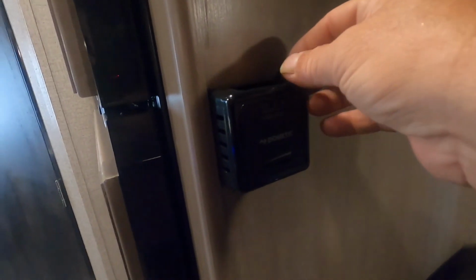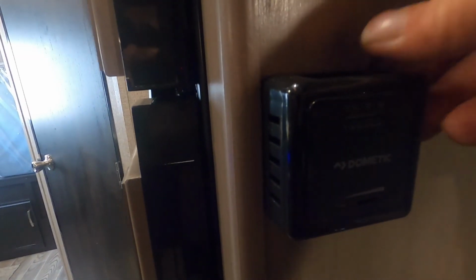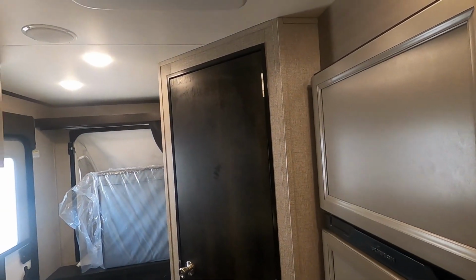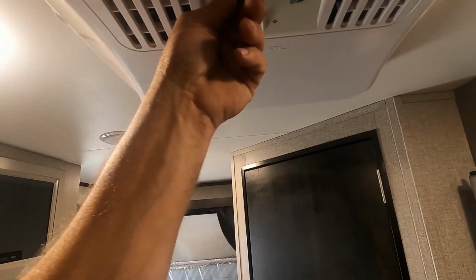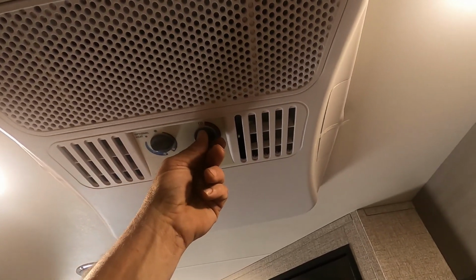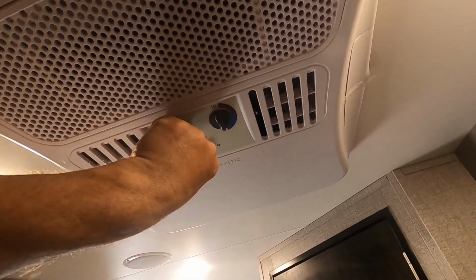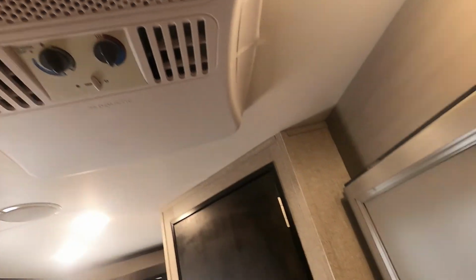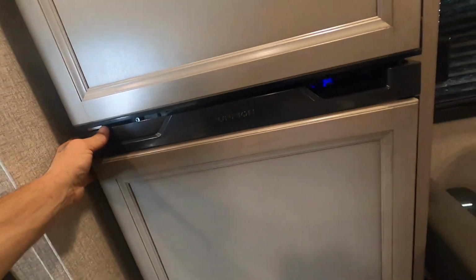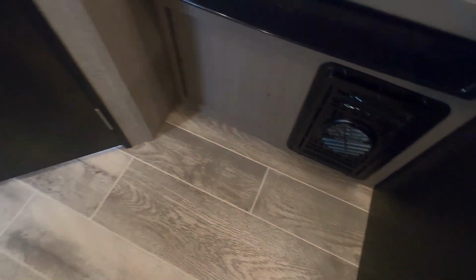Your thermostat here. Turn your heat on. Turn it back off. You'll notice it'll take a few minutes for your heat fan to shut off. Here's your AC. Crank that up. It feels amazing out here right now. Make it a heat strip as well. Your Furrion fridge. There's your furnace release.